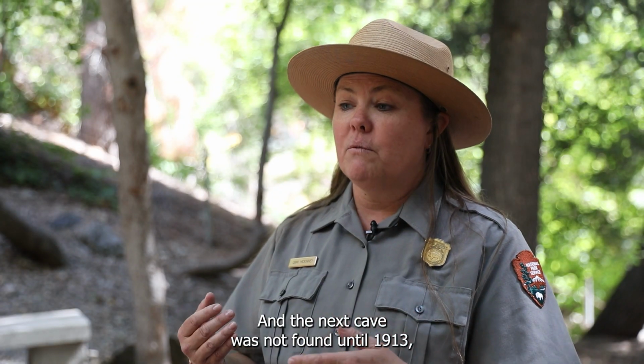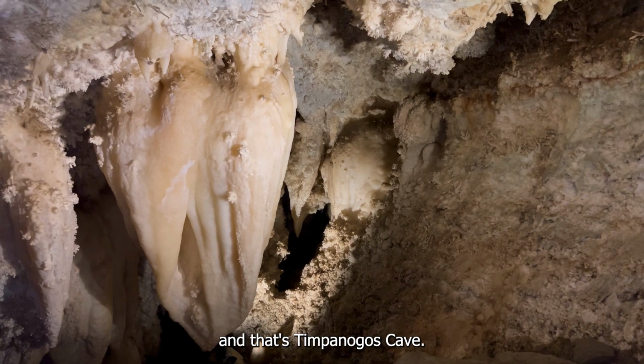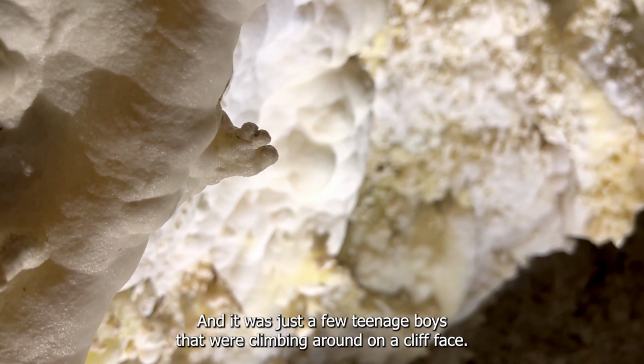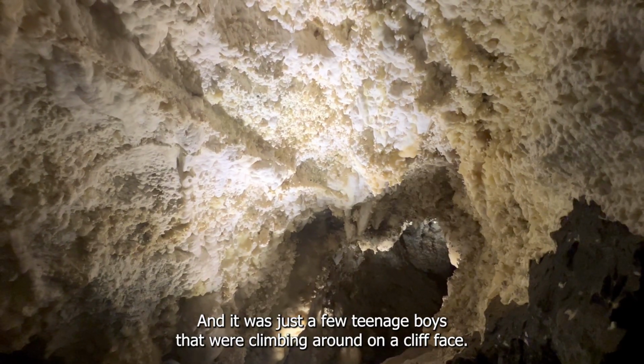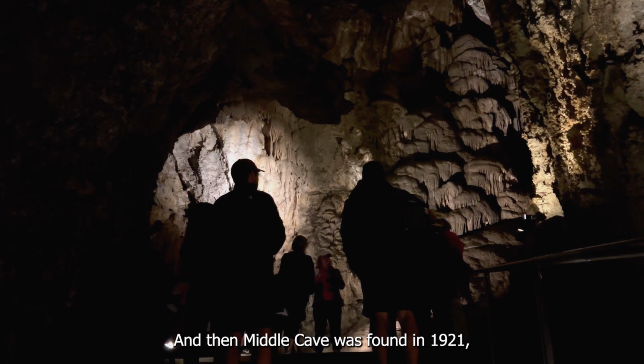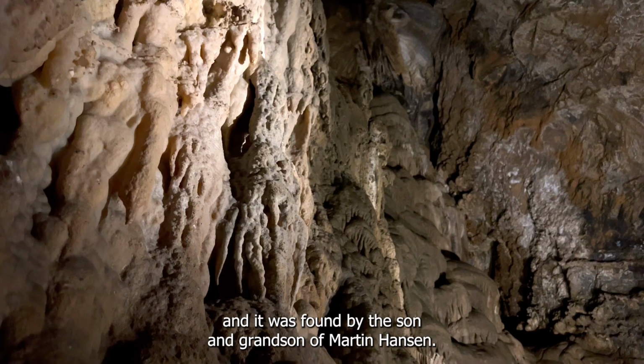And the next cave was not found until 1913, and that's Timpanogos Cave. That's the one that most people remember. It's certainly the name that we use. And it was just a few teenage boys that were climbing around on a cliff face. And then Middle Cave was found in 1921, and it was found by the son and grandson of Martin Hansen.